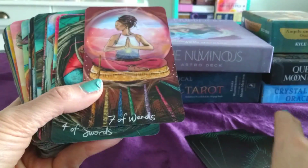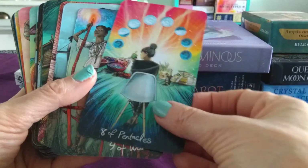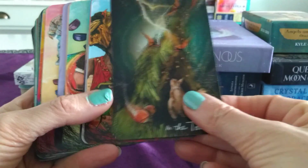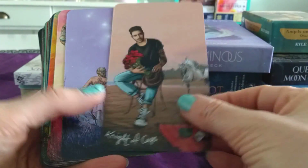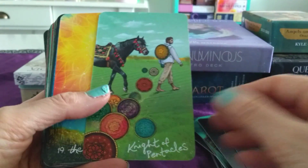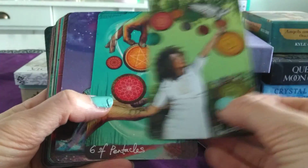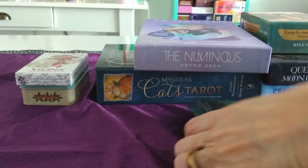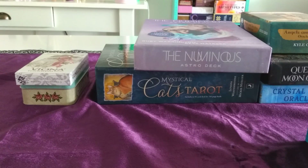I have edged this deck in green because that will go nice with the backs of the cards. Such a beautiful deck with a modern feel. So that was the Lightyear Tarot from Chris Ann. This deck is published by Hay House and you can get it almost everywhere.